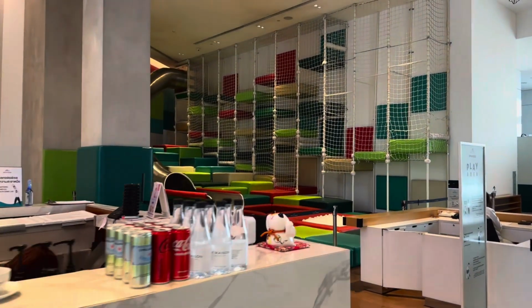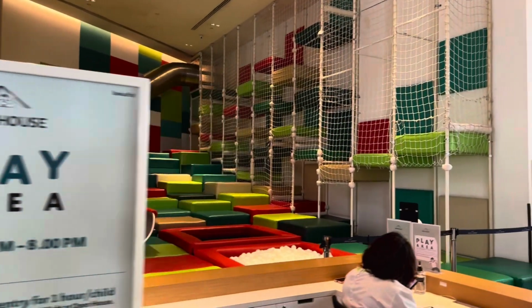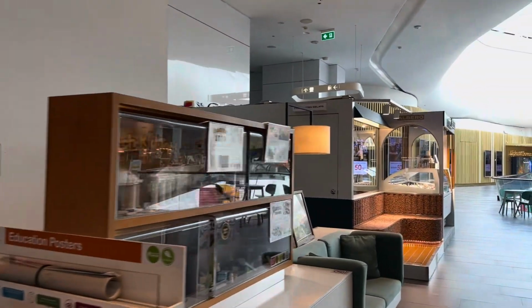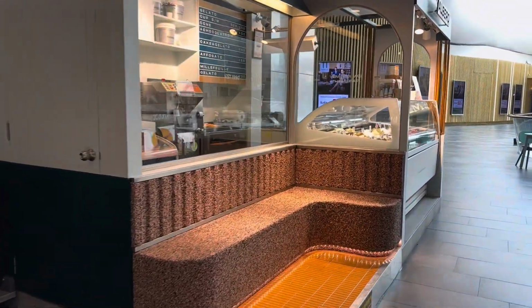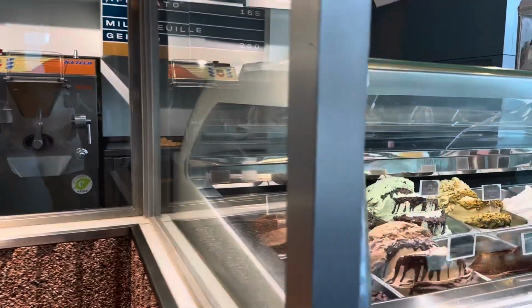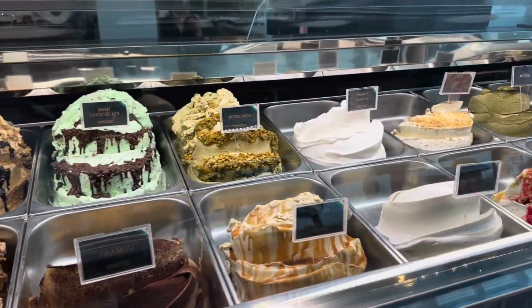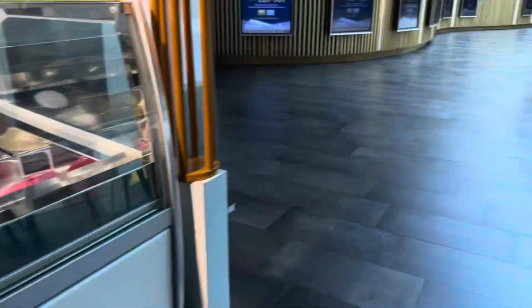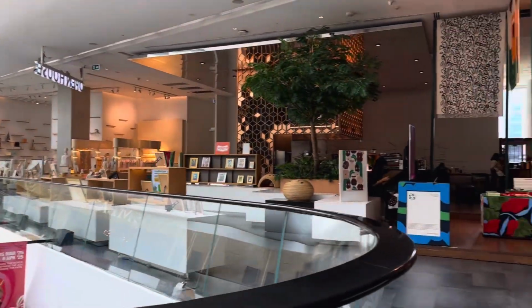I think at certain times you've got a lot of families, for example Japanese families, whereby the husband might be working, and then you have the wife and maybe a young kid. She can bring her kid to come play over here while she sits down, has some ice cream, has some tea. I did try this ice cream place, which is really, really nice. It's Italian gelato, very nice and a decent price considering this is placed in one of the most premium shopping centers, so it's not too expensive actually.